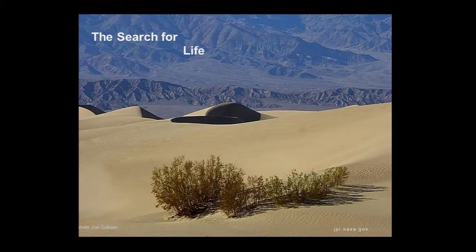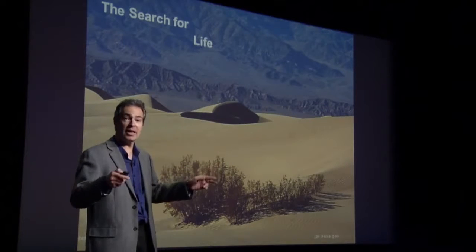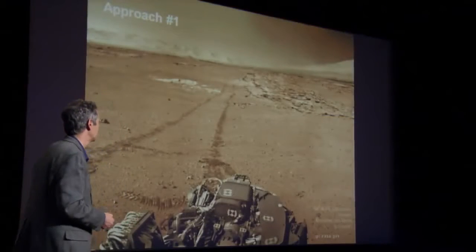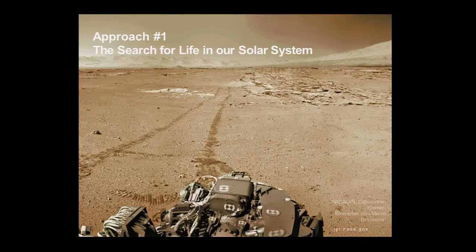There are two techniques that we've already been searching for life for the last 50 years or so. The first one we know very well because JPL has been a leader within NASA for all of these decades. The search for life in our own solar system. I love this picture. It's of the Mars Curiosity rover turning around and looking at the crater in which it landed.